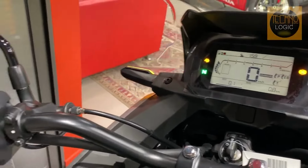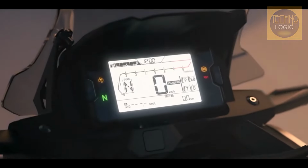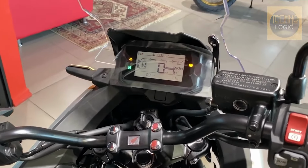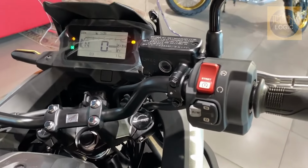The tach bar graph isn't just for show. It's like a mood ring for your bike, changing color to give you real-time feedback on fuel consumption, RPM, gear position, and more.